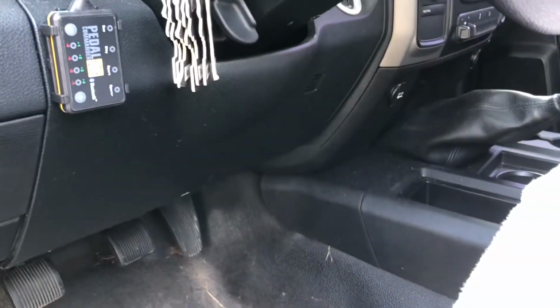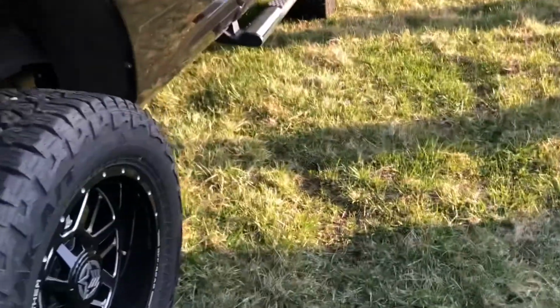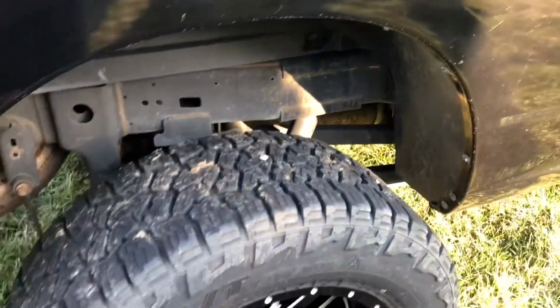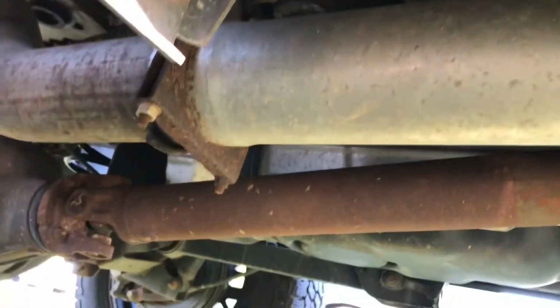I did LED license plate lights. That ain't nothing special. LED license plate lights, LED reverse lights. You can't tell, it's just the bulbs. And with the exhaust, it's a FlowPro exhaust, 5-inch, and it had the muffler on it when I got it. And I always prefer straight pipe, so as you can see, I had bought the muffler delete part and put the straight pipe in it.